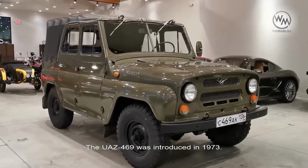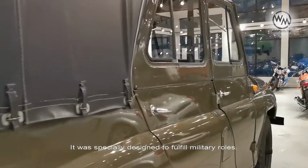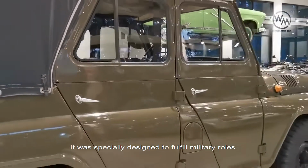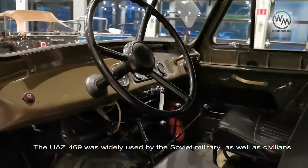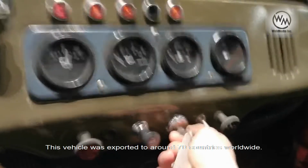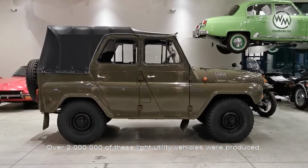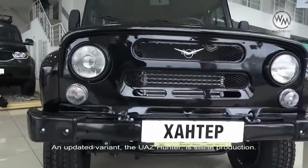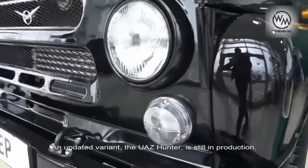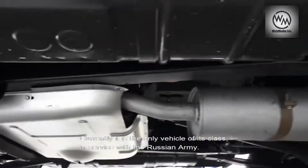Number 4. UAZ 469. The UAZ 469 was introduced in 1973. It was specially designed to fulfill military roles. The UAZ 469 was widely used by the Soviet military, as well as civilians. This vehicle was exported to around 70 countries worldwide. Over 2 million of these light utility vehicles were produced. An updated variant, the UAZ Hunter, is still in production. Currently, it is the only vehicle of its class in service with the Russian Army.